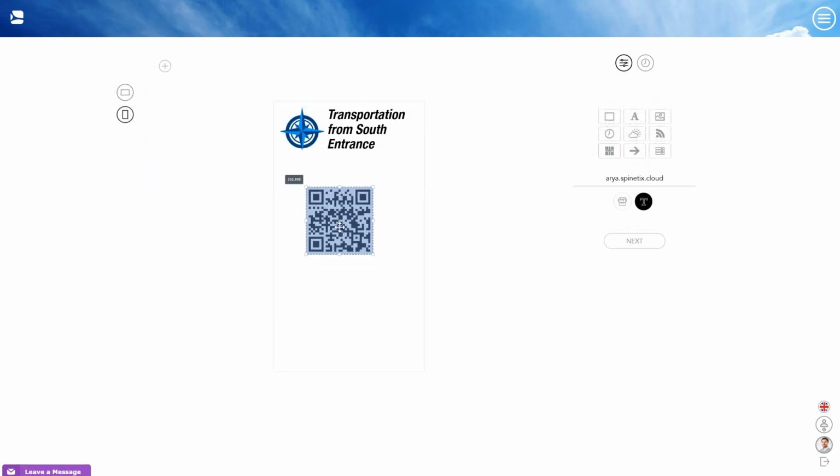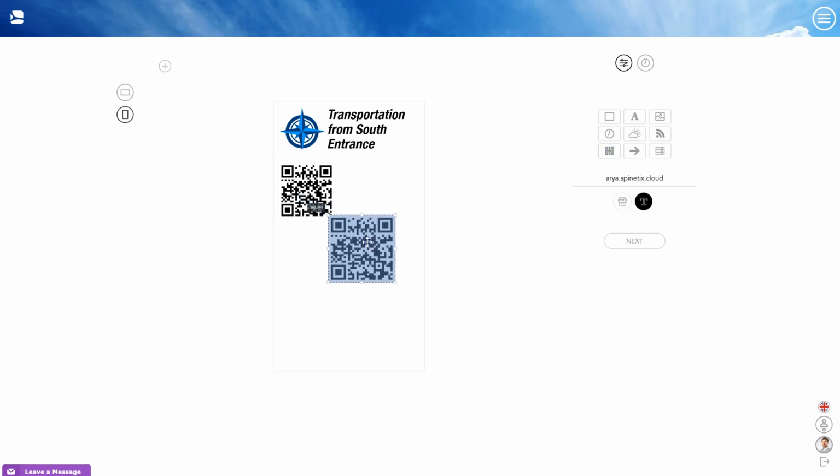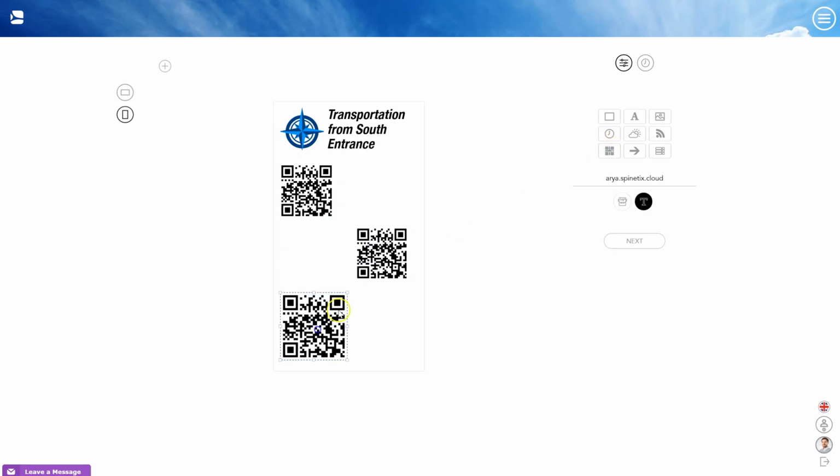QR codes. They're much more powerful than you might at first think. Simple wayfinding using third-party services is easy. Here are 3 QR codes. I'm adding them by dragging and dropping, but I can also Control-C and Control-V. And they're each pointing to Google Maps URLs.